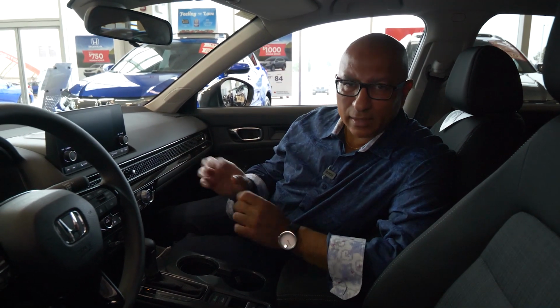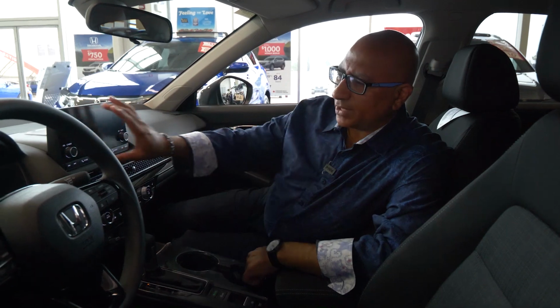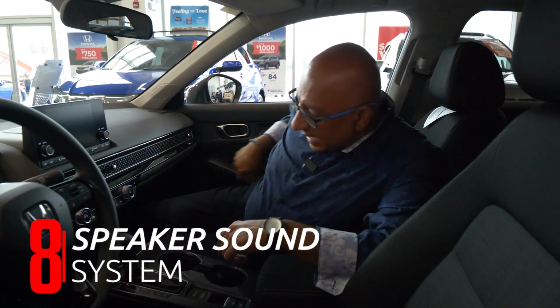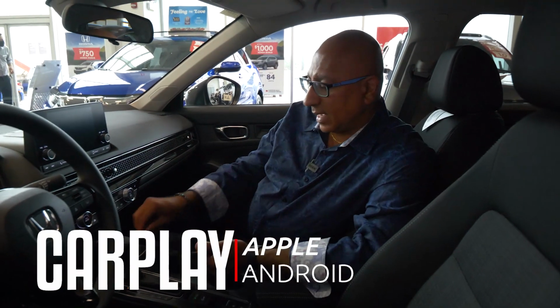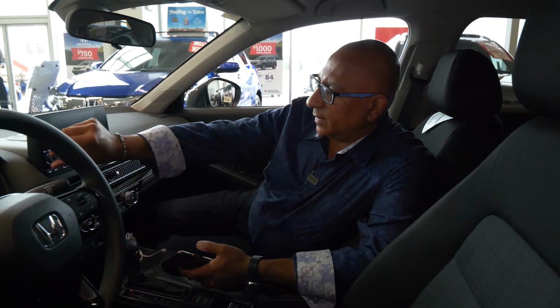Okay, so here we are in the passenger seat, and I want to talk a little bit about the audio system that comes with the LX model. So first of all, like I mentioned, you've got your 7-inch display audio screen here. This particular model has an 8-speaker sound system, which is great. It also has CarPlay and Android Auto integrated, so I want to show you what that looks like.